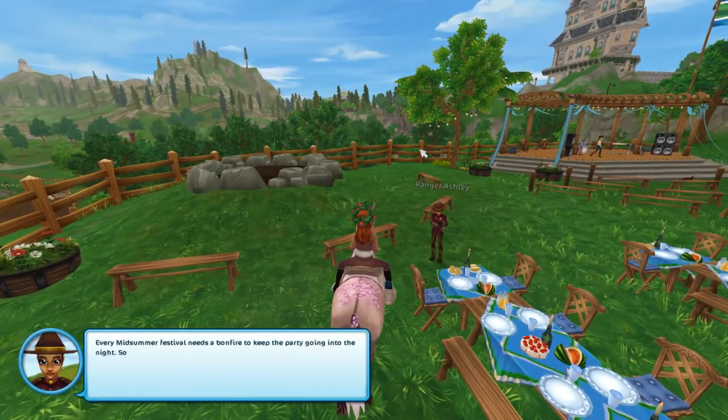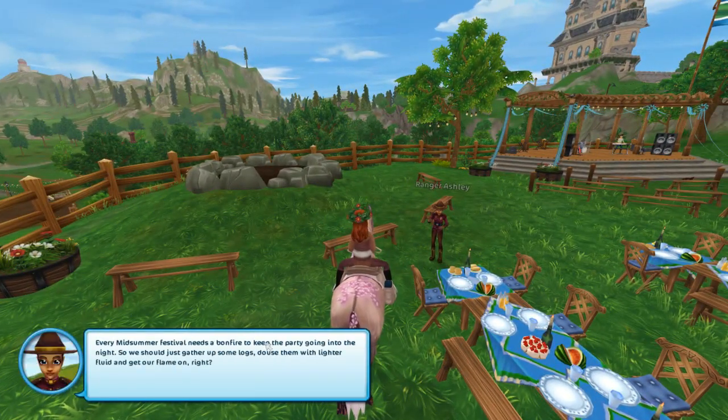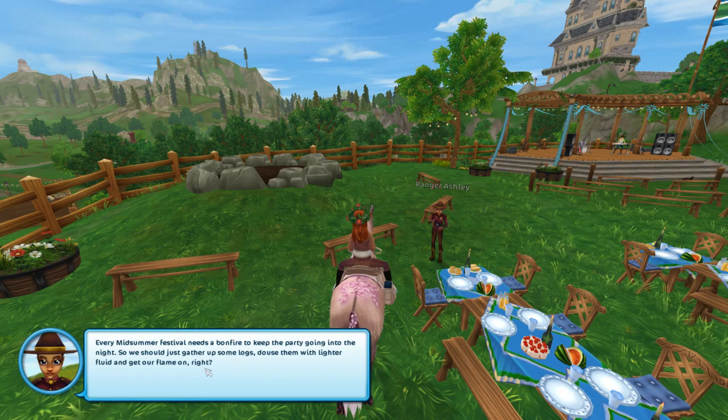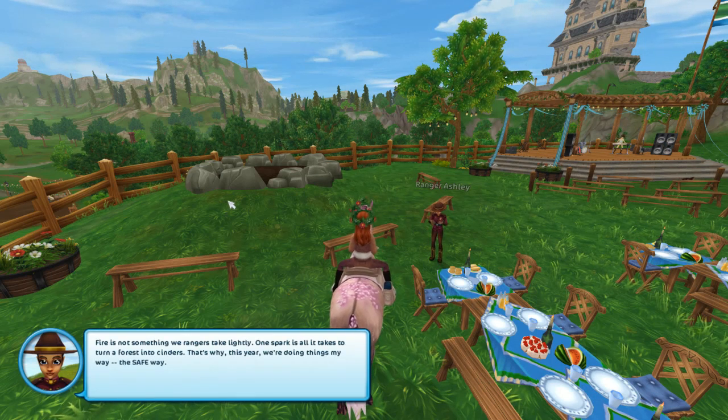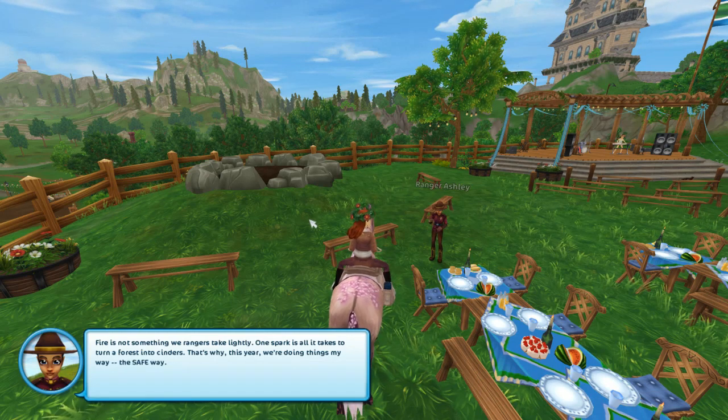Ranger Ashley. Every Midsummer festival needs a bonfire to keep the party going into the night. So we should just gather up some logs, douse them with lighter fluid, and get our flame on, right? Wrong. Fire is not something we rangers take lightly. One spark is all it takes to turn a forest into cinders. That's why this year we're doing things my way, the safe way.